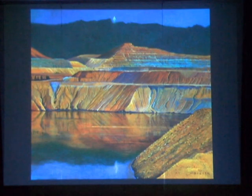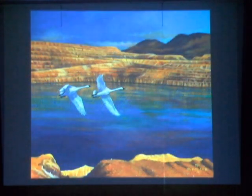There's speculation as to whether it will ever fill up and spill over, or if they will continue to. They do have a treatment center there, and they are treating the water that continues to rise. It's curious. And so this was one that I think speaks to the wildlife and the lake, the Berkeley Pit.